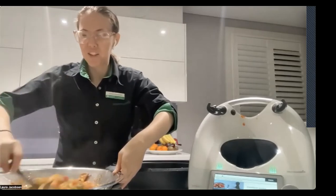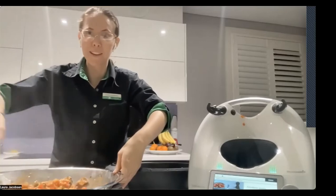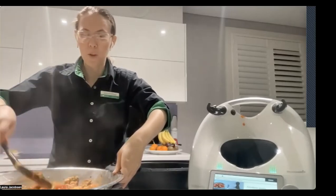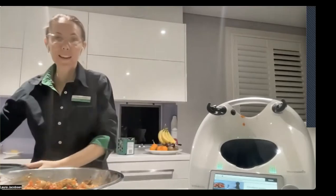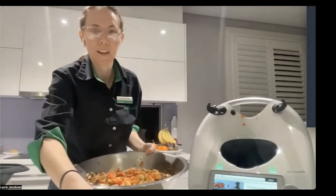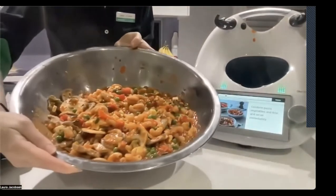And here we have a giant pot of pasta, all made in the Thermomix with very little effort on my behalf, as you saw. And the whole time the Thermomix was paused for those cooking times, I was not in the kitchen doing anything. And there we go. I need to tilt the camera so you can see better.